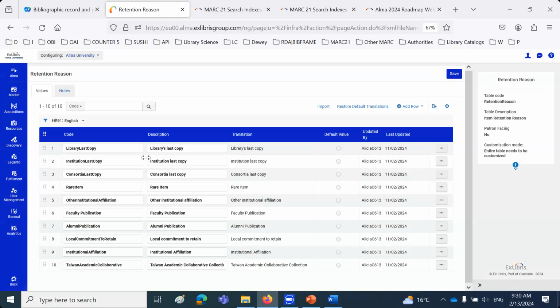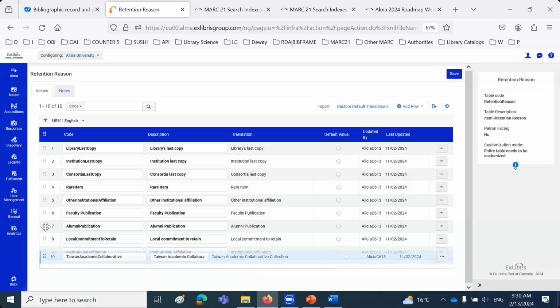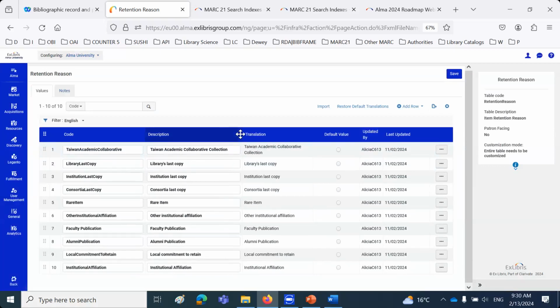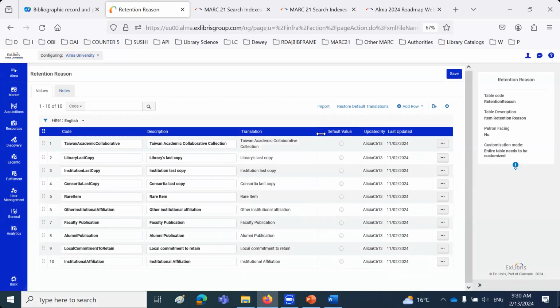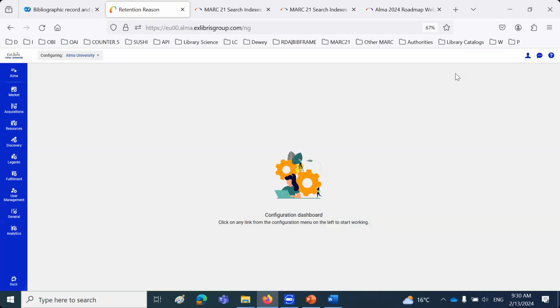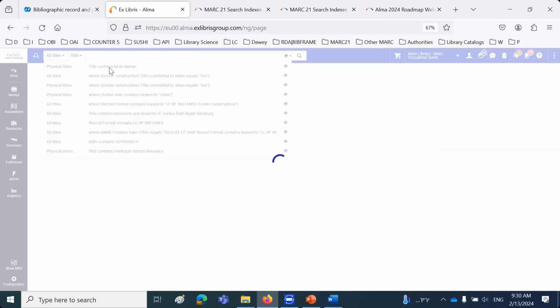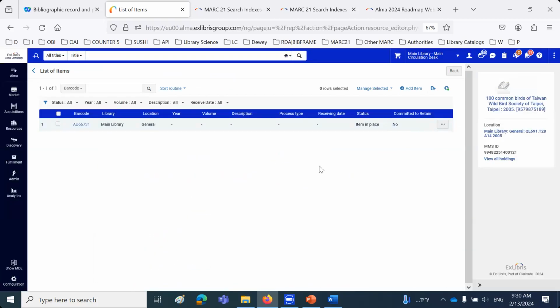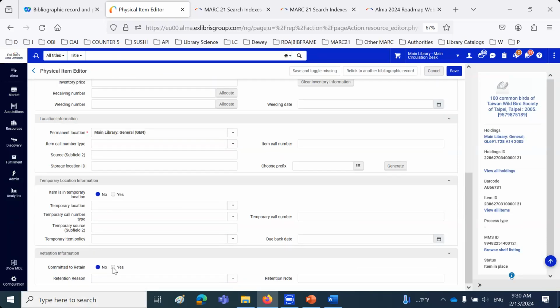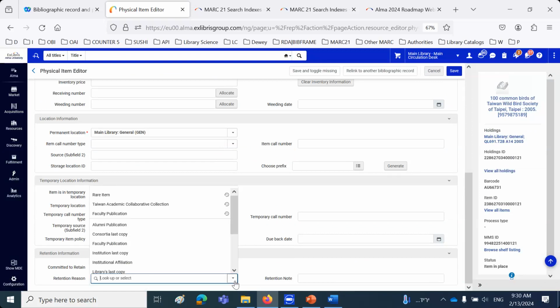And this is what will appear in Alma in the item retention reason section of the physical item editor. These can be rearranged. Maybe I want this Taiwan Academic Collaborative Collection one on top. Let's even make that a little longer so we can see the whole thing. And that looks nice. So let's now see what's going to happen. Let's go take some of these items. We'll come back here. And again, we'll do the birds of Taiwan. Let's take this item and let's edit. In this one here, we will say item retention committed to retain, yes. Retention reason, let's take that Taiwan Academic Collaborative Collection.